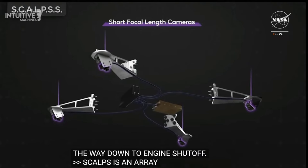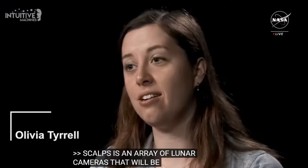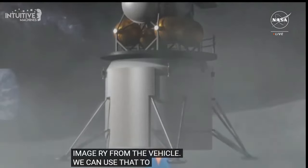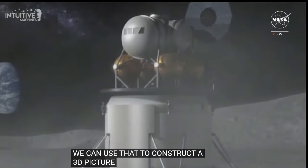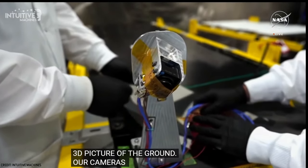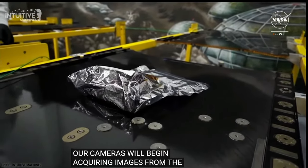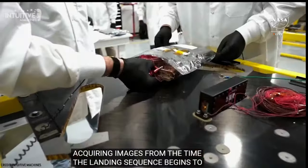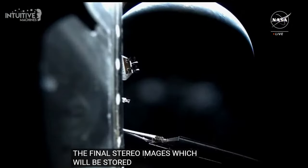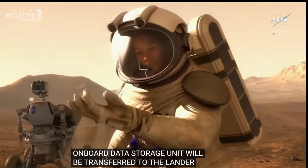Using a technique called stereophotogrammetry, we can use those images to reconstruct a 3D shape of the ground. As the lander comes down, its hot engine plumes will interact with the surface. Our cameras will begin acquiring images from before this interaction begins until after the vehicle has landed on the surface. The SCALPS cameras will specifically be looking at the overall crater formation and erosion of the ground due to the rocket plumes. The final stereo images, which will be stored on a small onboard data storage unit, will be transferred to the lander and then downlinked to Earth, where we can use them to reconstruct the overall erosion volume and shape of the ground.